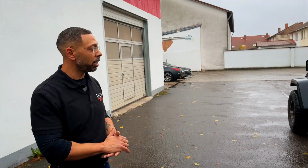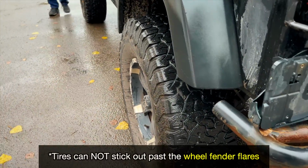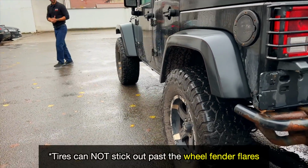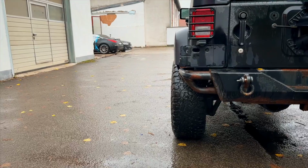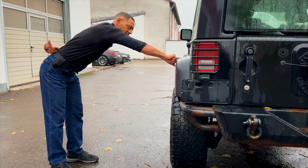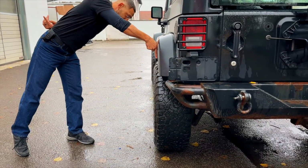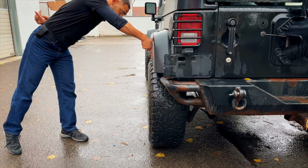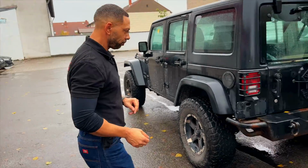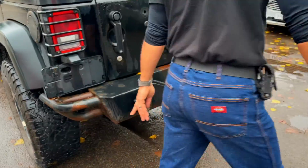And another thing about tires, they're not allowed to stick out. So if you're looking at this Wrangler, you look alongside of the vehicle, you see that those tires are sticking out a bit. That can be a fail, even just that little bit. Past this point right here, the edge of this flare, I've seen inspectors literally take a ruler, go down the flare, and then you see that it's actually sticking out a bit. On this one, as long as this area here is covered, that's fine.